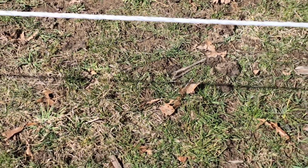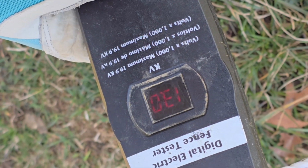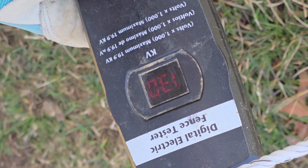And Lisa's going to take a test. Okay, we put it on the bottom strand of this rope, and we got 13. So it's running real hot.